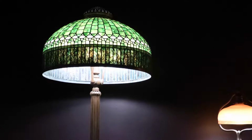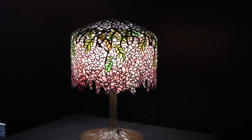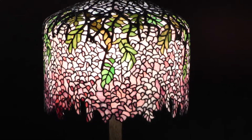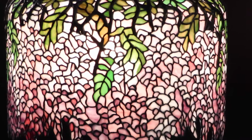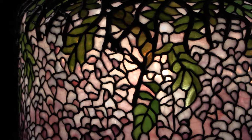Well, importance and value, there are a couple behind me. One is the wisteria, and the other one is over here, it's the curtain border. Both of those used an enormous amount of resources to put them together, and the sales were not that great. As an example, the wisteria, in 1905, that lamp sold for $1,250. You could buy a new Ford for $400. So that was an expensive lamp, and it really only appealed to the rich and famous types.